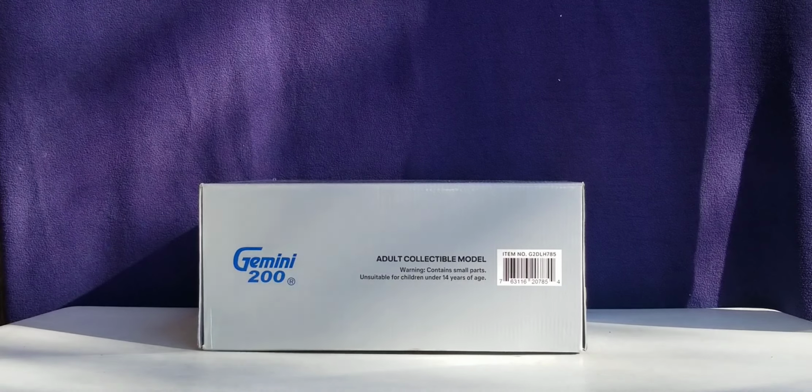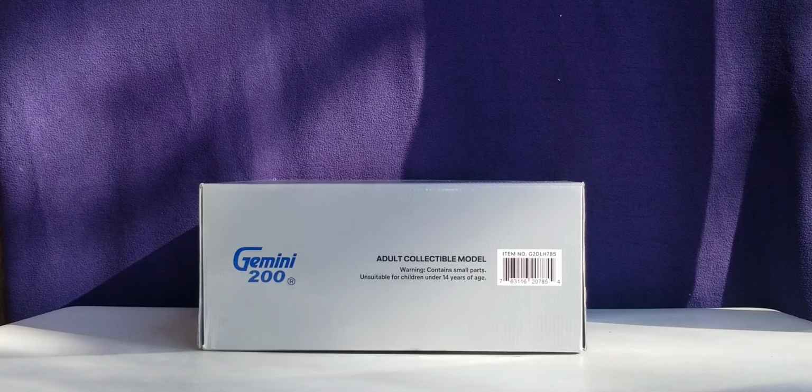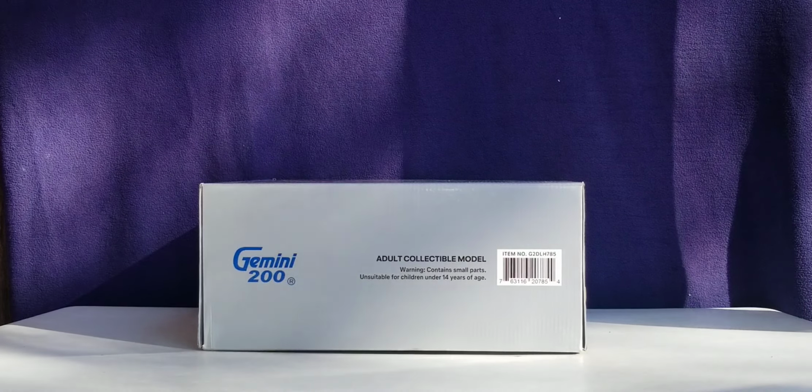All right, now you're looking at the top of the box, and what you see at the top of the box is the engraved blue Gemini 200 decal, the adult collectible model warning information, as well as the item number information you see at the top of the box.